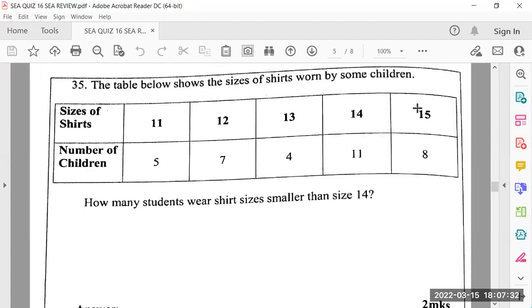Right, so the table below shows the sizes of shoes worn by some children. How many students wear shoe sizes smaller than 14? So you guys have 2 minutes to answer this problem and then I will proceed to provide an explanation. Remember, I'm giving you 2 minutes because that is the time you should take in an exam to answer a question like this. It's worth 2 marks. So go ahead, guys, and then I will follow with the solution.